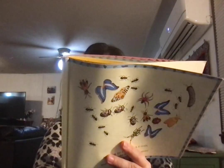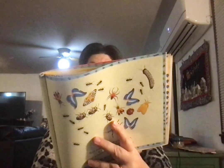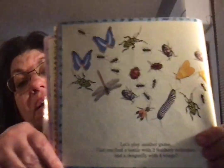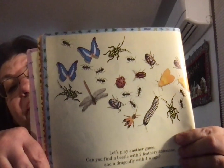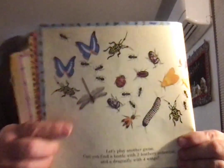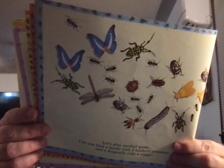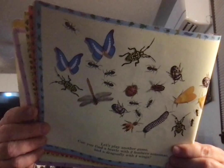Let's play another game. Can you find a beetle with 2 feathery antennae and a dragonfly with 4 wings? All right. Can you find the feathery antennaed beetle and the dragonfly with 4 wings? I think there's the ones we're talking about. Now, can you look for a moth with 6 ovals and a spider with 8 legs and a ladybird beetle or a ladybug beetle with 10 spots?